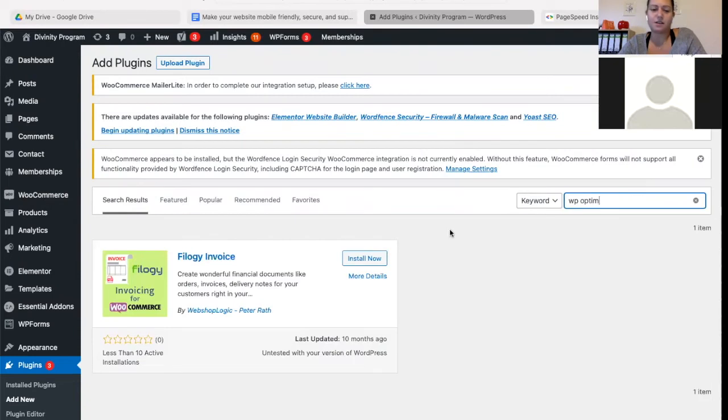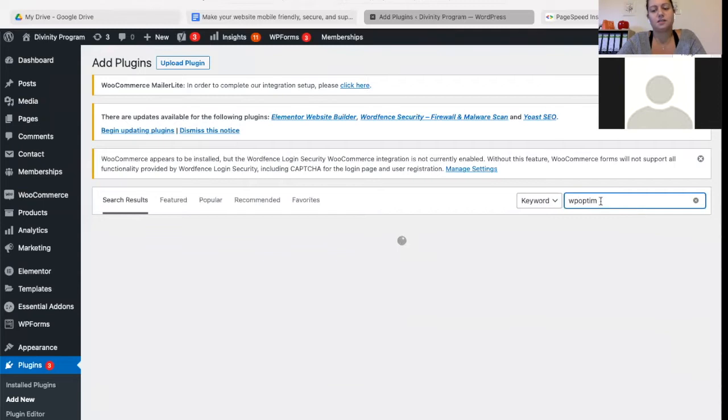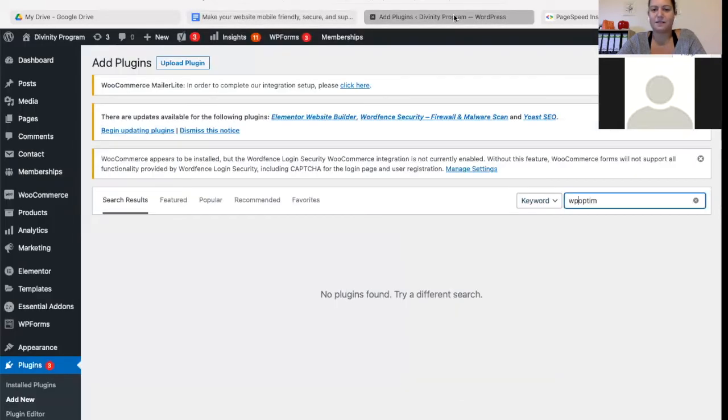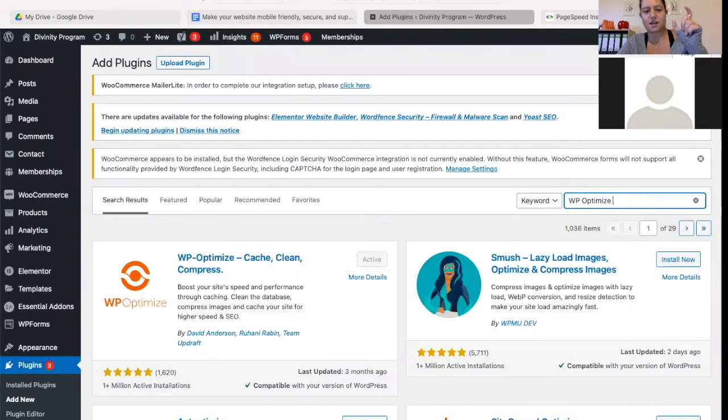Okay, so we're going to go ahead and look for WP Optimize, and I feel like they're all together. Or I just misspelled it. Yeah, I probably misspelled it. If you're in WordPress Express and you use the key for the plugins that I give you in there, you're already good to go. So as you can see here, we've already got it installed and active.